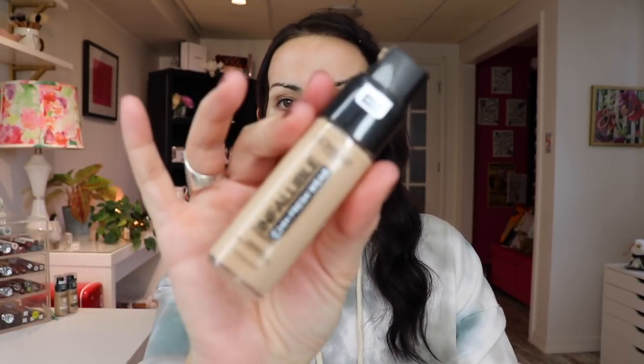All right, let me put these bad boys to the side. Ooh, five head alert. So I am using my Fresh Wear number 460. This is a new bottle, by the way. I used my other bottle totally up. So proud of myself. I'm not doing heavy makeup. We're gonna keep it light.